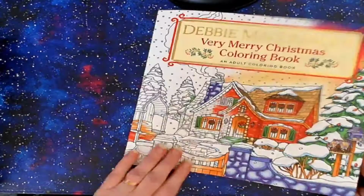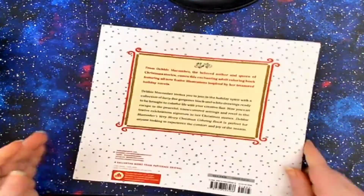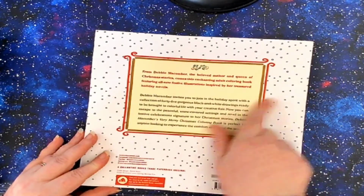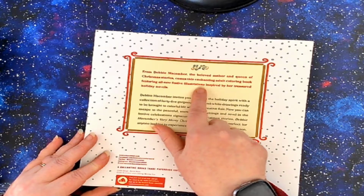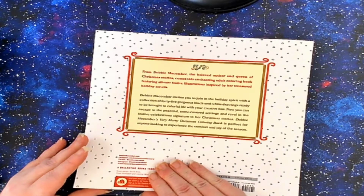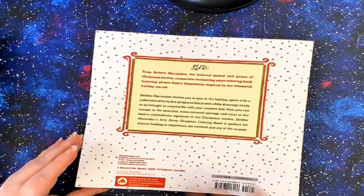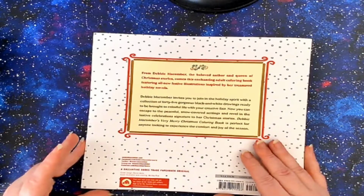So she also writes books, obviously, and basically she has a little blurb in the back here. "Beloved author and queen of Christmas stories, comes this enchanted adult coloring book featuring all new festive illustrations inspired by her treasured holiday novels." So it goes through and it gives you little blurbs from each novel.